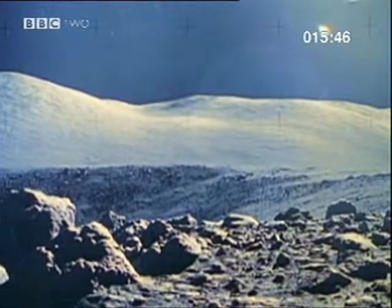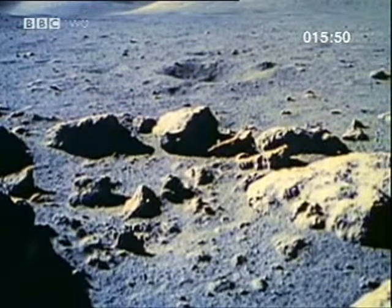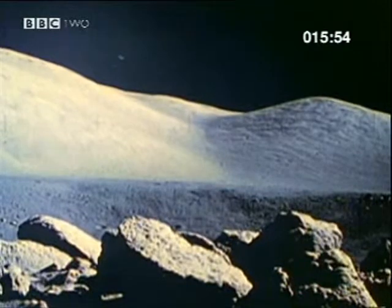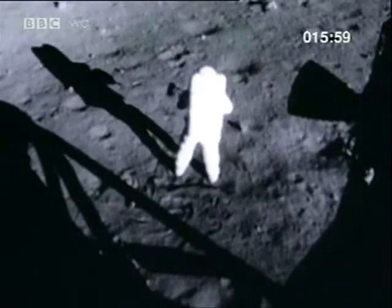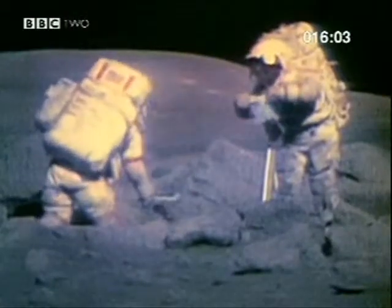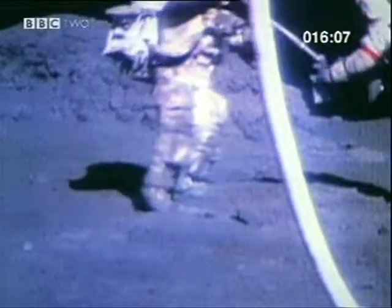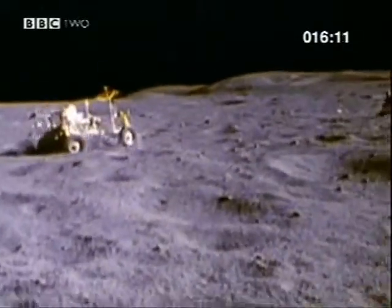With no insulating atmosphere, the temperatures on the Moon range from 120 degrees Celsius by day to minus 160 degrees Celsius at night. The astronauts had spacesuits to protect them from these temperatures while they carried out their scientific research. They used special moon buggies to get about during later moon landings.